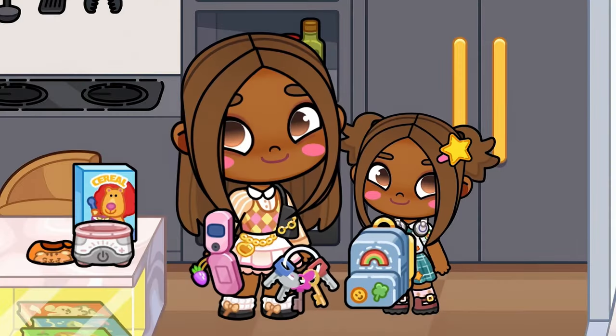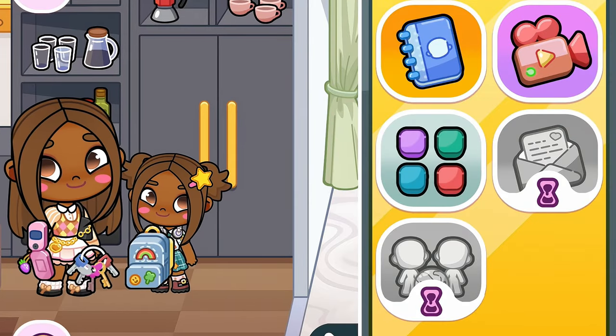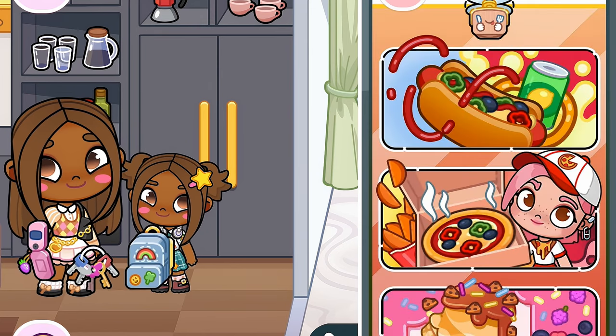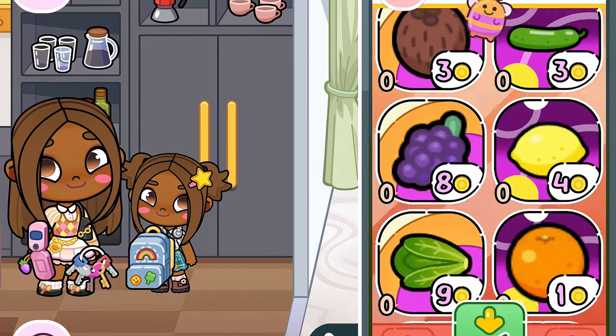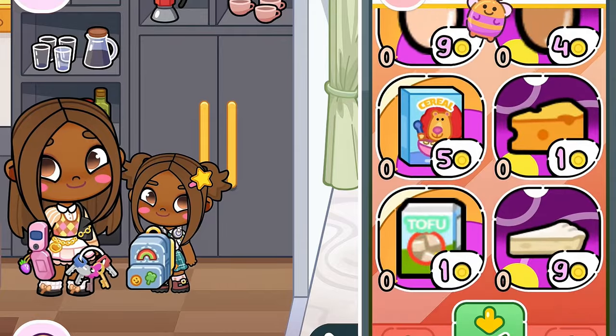Okay, so we're downstairs, and the thing about Avatar World is that you can actually order food in this game. So if you click your phone on the side and you click the apps icon, you can order food. So I'll be ordering some groceries, and I'm not sure what to buy though. There's so much we could buy.